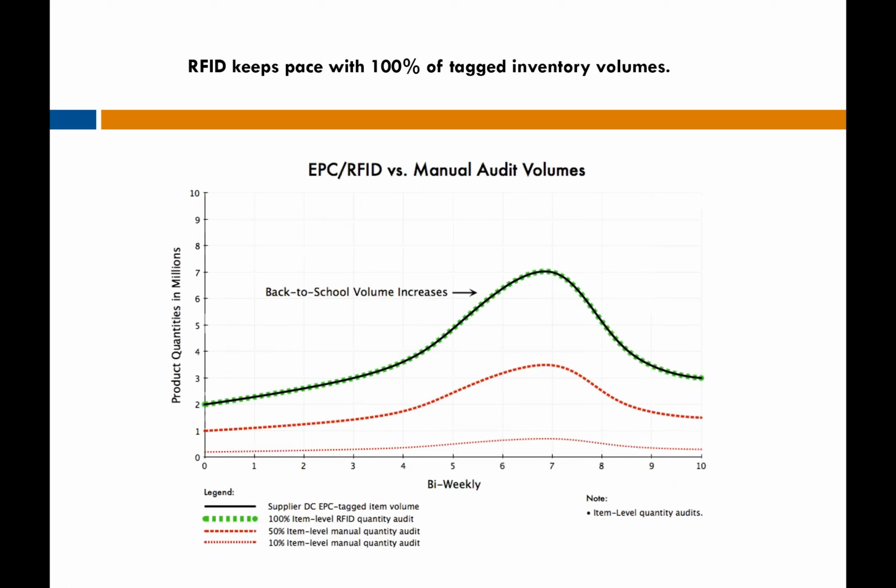And here's an example of that. So, you know, what we're looking at right now is RFID versus manual audits. What we're seeing is a product that's being shipped to a retailer, and you see that back-to-school increase there. So in this instance, this is an apparel item. That black line on top there is the number of actual items that are being shipped. That dotted red line on the bottom is a 10% item-level manual quantity audit.